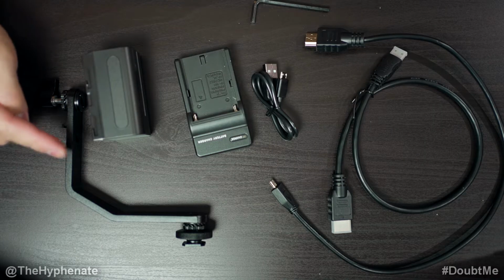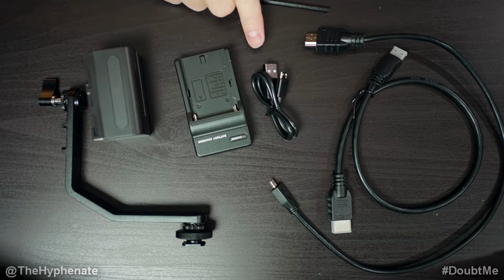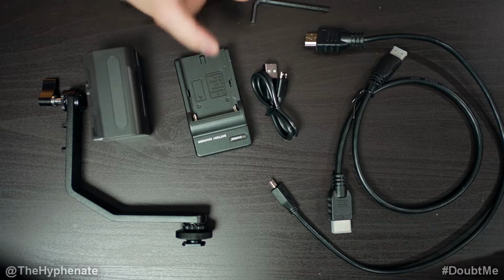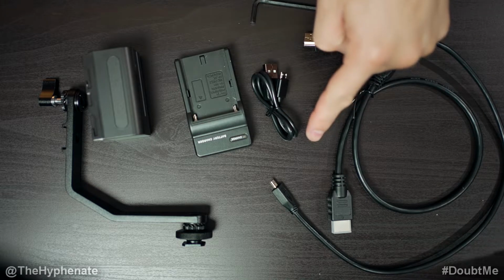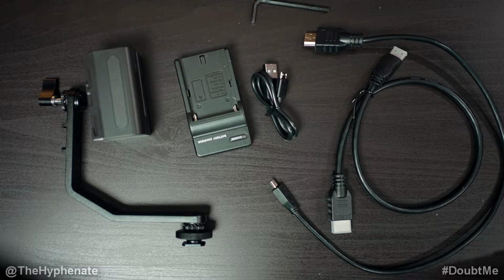Aside from the included handle and the battery, you do get a battery charger with a USB micro to Type A, but it doesn't come with a power brick. So you do need some type of brick that has a Type A that goes into a wall in order to charge your battery. It also comes with an HDMI to micro HDMI and an HDMI to mini HDMI cable. Though I really don't know why they didn't include an HDMI full size to HDMI full size. I have a Sony a7S III that does use a full size HDMI port, so having a cable like that would be ideal to be included.